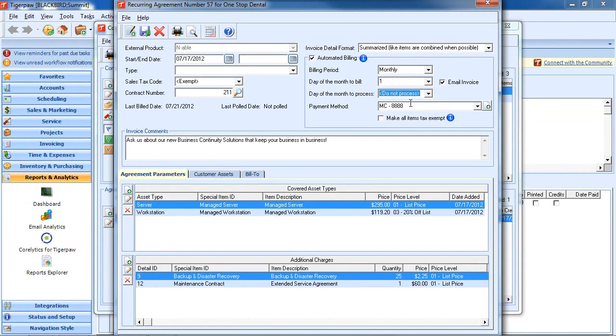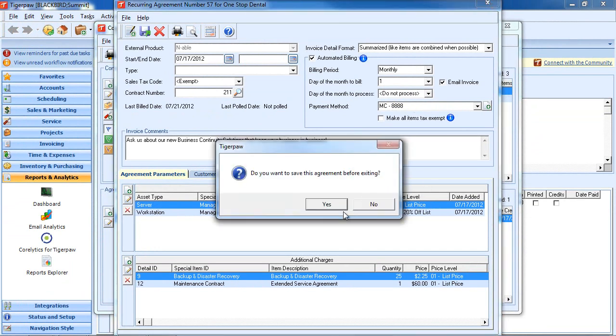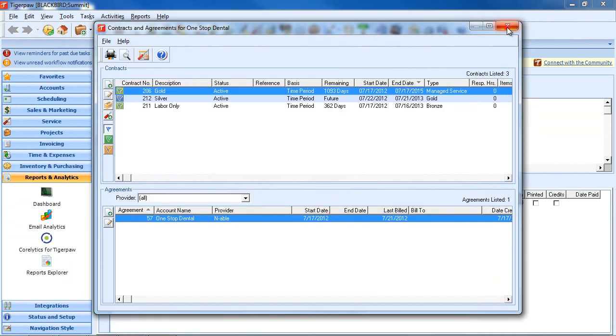Now, the reason that we want to have the contract attached to the agreement is we want to maintain all cost or revenue that we expend in providing the services for our customer. The reason we do that is for profitability reporting. Let's take a look at the report.